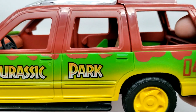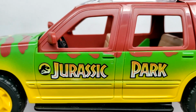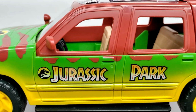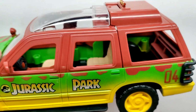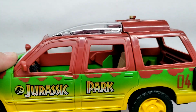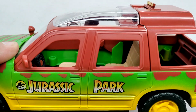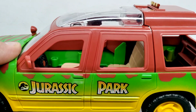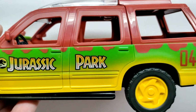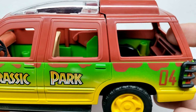However, it is a little bit different, and unfortunately I never actually opened my Tyrannosaurus Escape Pack, so my Ford Explorer actually still sits in the box, so I can't really compare it with this one to show you guys the differences. But I can tell you, right around the windows, you can see more red here, whereas the red kind of transitioned with greens on the original version of the Explorer from Mattel. So this one is a bit different. And of course, that's not the only difference that you'll see as you move along.